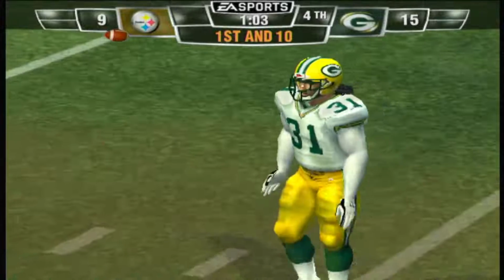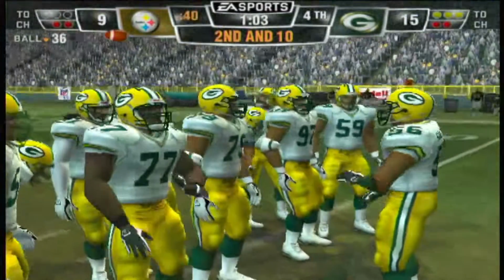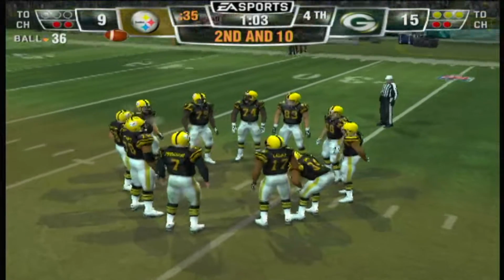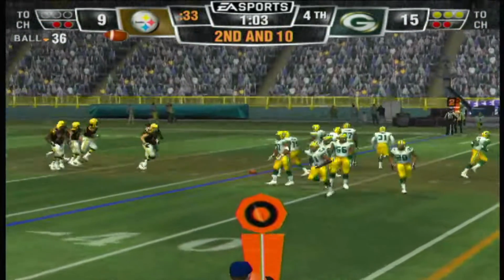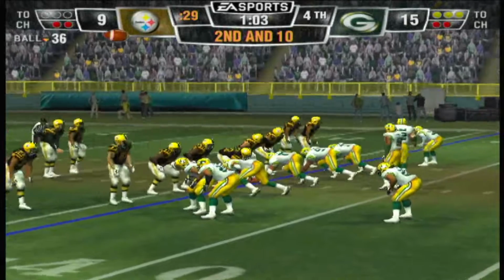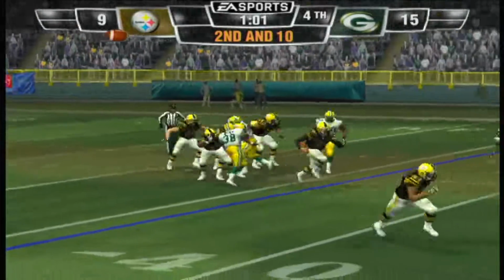Right through his hands. He almost had the pick. Wallace was the intended receiver on the play. Second and 10. Ball on the 36-yard line. Empty. Play two corners, baby. Empty. He takes off.